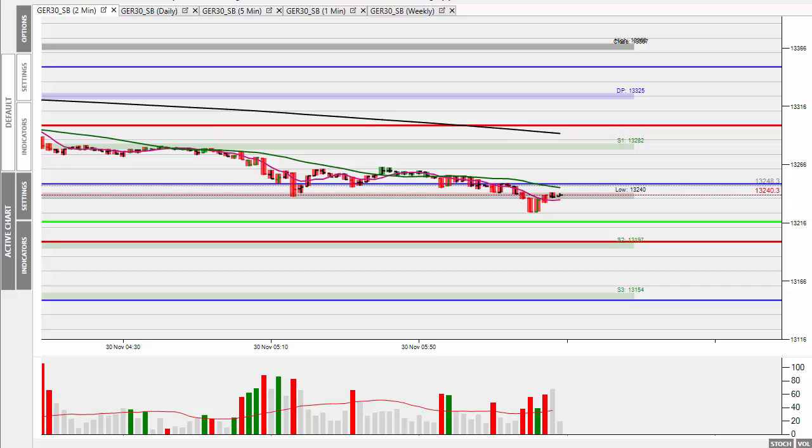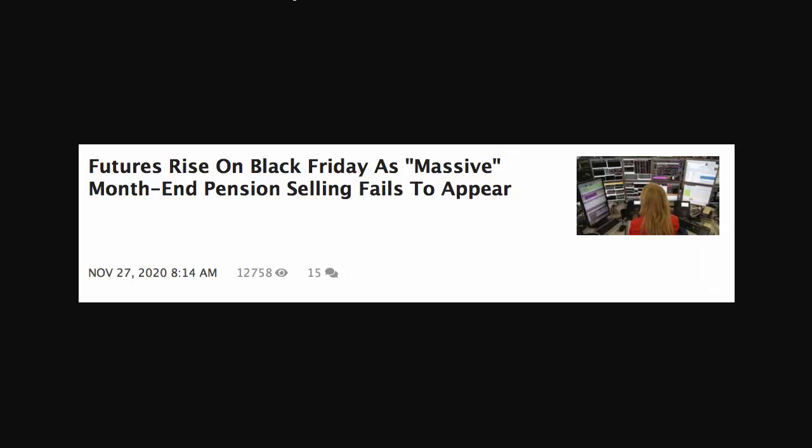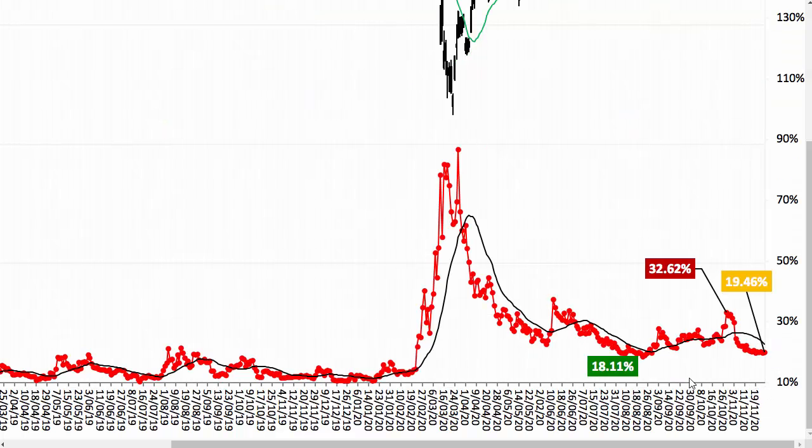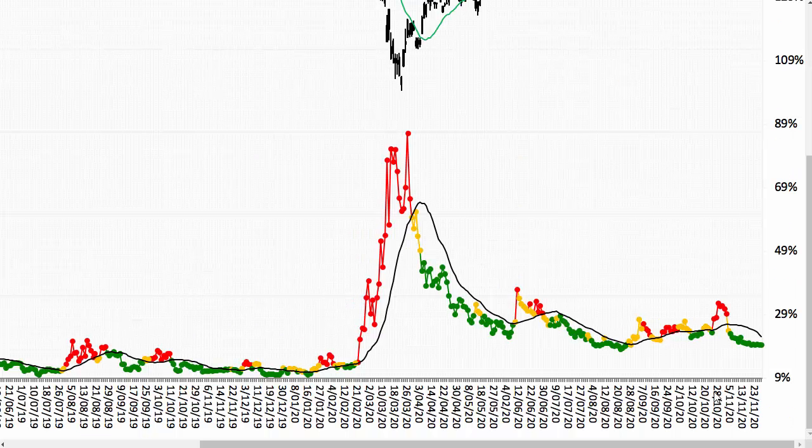And let's have a look at the implied volatility. Let me just drag these in, and you'll see that we're down in the lows. And as I've mentioned numerous times over the last few weeks, the lower this goes, the bigger the correction. We are due for a correction. It can be seen from these lows in the implied volatility, and also the coiling there of the green dots.